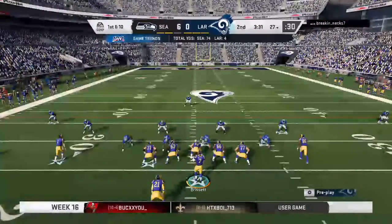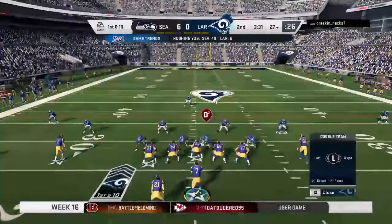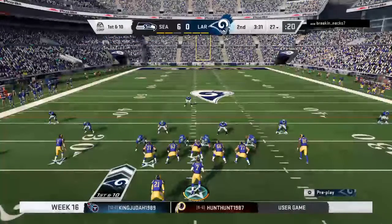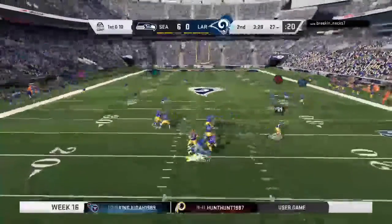The L.A. offense ready to go for their next drive. And last drive, 3 and out. Still a goose egg on the scoreboard. How do they break that goose egg? They've got to find a way to get the ball in the hands of their playmakers, get them some space, and try and make a first down.